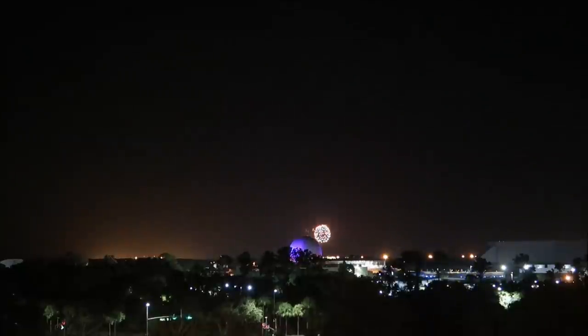Holy moly, guys. I just saw fireworks and I was like, wait a second. Epcot Forever doesn't start till 9 o'clock, but Happily Ever After starts at 8:45, and take a look at that. You get a double firework view. So that means you get to see Happily Ever After over Spaceship Earth and then Epcot Forever. This literally makes this room so amazing.